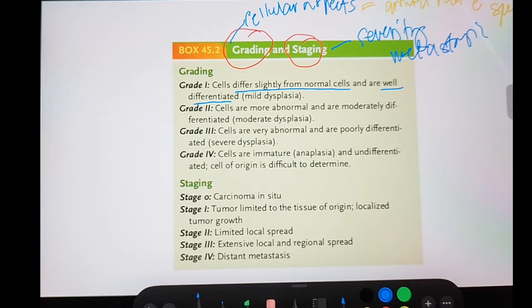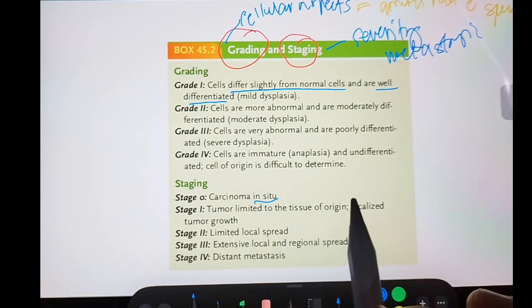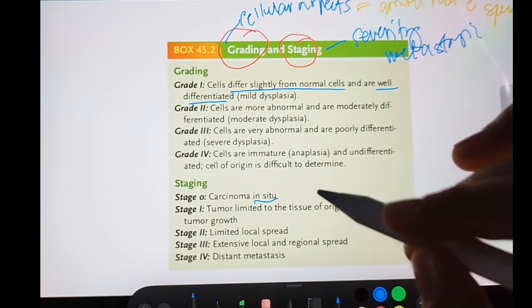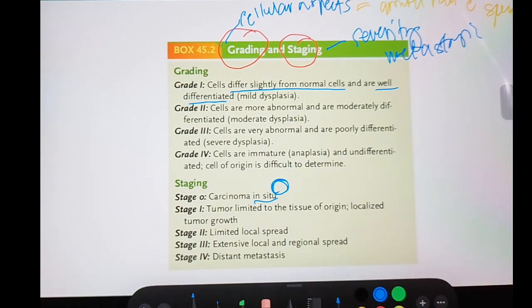When it comes to staging, we have stage 0, stage 1, 2, 3, and stage 4. Stage 0, carcinoma in situ. So, ang ibig sabihin nito is, ang cancer is confined lang siya doon sa original place kung saan siya nag-umpisa na mag-grow. Okay, meaning the cancer has not grown nor spread to other areas of the body.